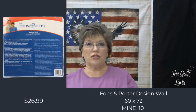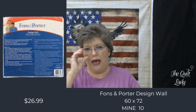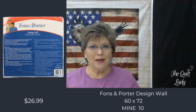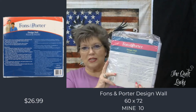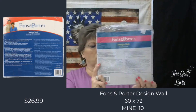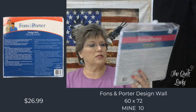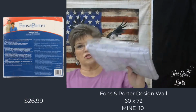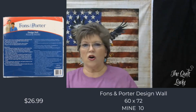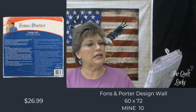You can hang this right by your machine, or you can hang it further away because you do want to stand back and look at it. You can see your mistakes the further you are away from it. Kind of like painting, I do the same with my painting. Anyways, a flannel wall is $26.99. This is a very valuable thing for your quilt room, or if you just want to take it to retreat with you and hang it beside your seat, or at the church when you guys are sewing or wherever you sew as a group. All you have to do is stick your pieces up on it. It's got enough flannel that it'll stick. This is mine 10, and it's $26.99.